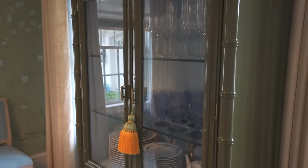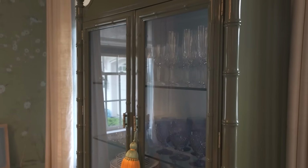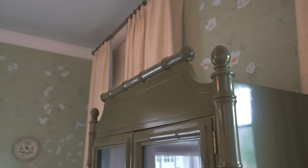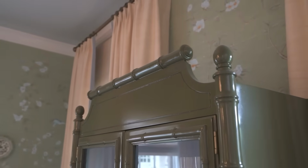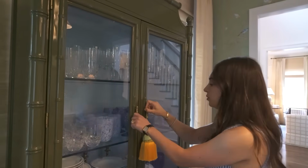This is our china cabinet. We've got kind of an amalgamation of things in here from our wedding and things that my grandparents gave me. So our wedding china is Royal Copenhagen, which I can open up and show you.